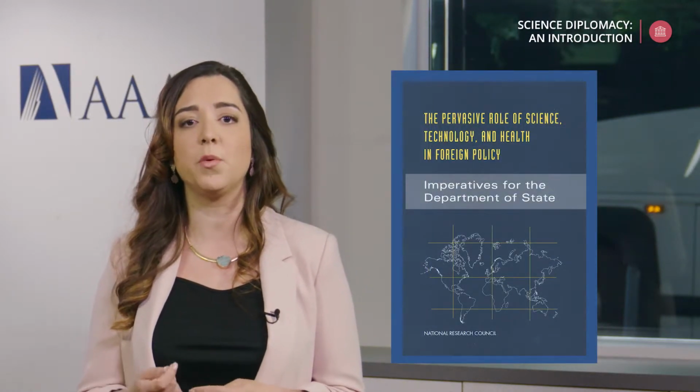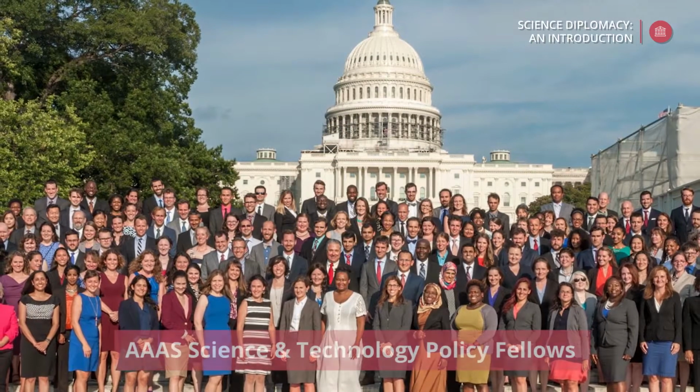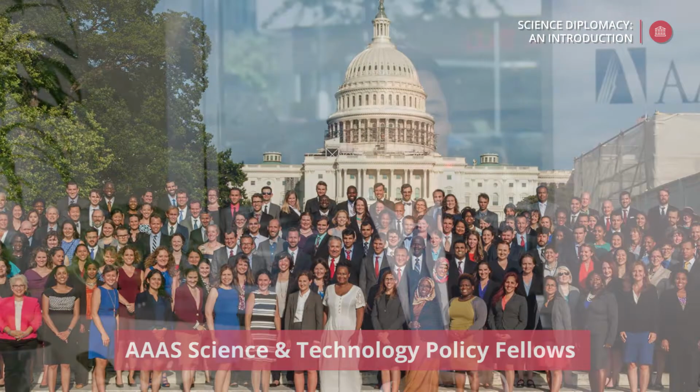To pursue these goals, there's a growing awareness of the need for scientific input in foreign policy. In 1999, the US National Academy of Sciences concluded that 13 out of the 16 US foreign policy goals have science, technology, or health considerations. That influential report led to the appointment of the first science advisor to the Secretary of State. Further, it led to a dramatic increase in the number of PhD scientists receiving fellowships through AAAS and other scientific organizations to work in the State Department or the US Agency for International Development. I was one of those fellows.